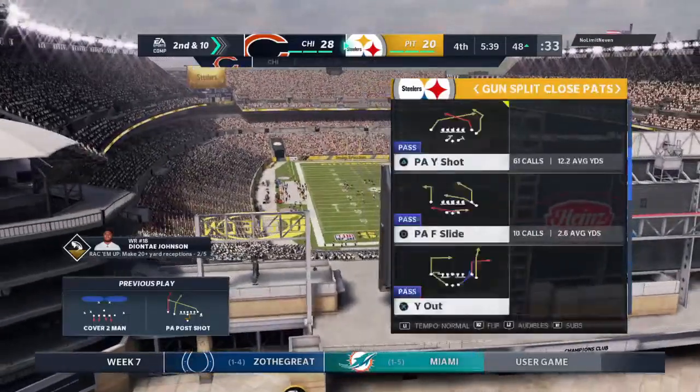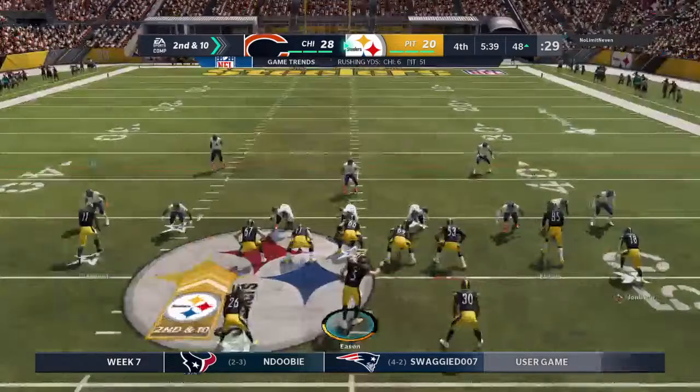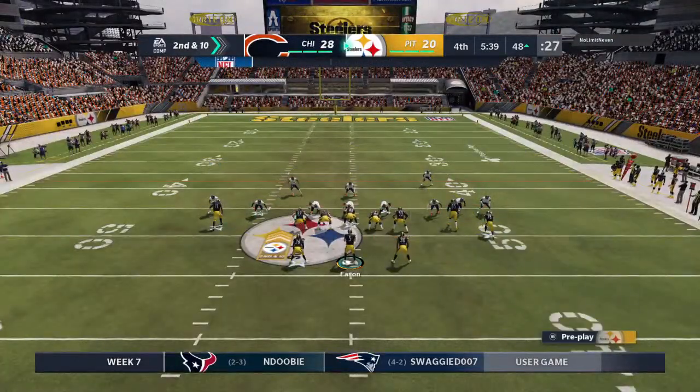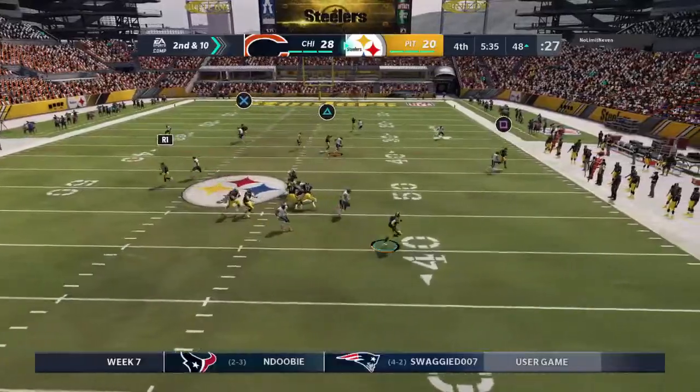Got out of the pocket. Didn't look like he had anybody open, Charles, so just gets rid of it. And a good play by him. If no one's open and you don't have a running lane that you want to take, make the right choice. Get rid of it. Live to fight another down.